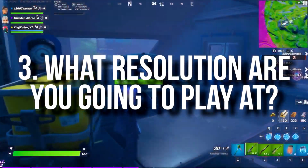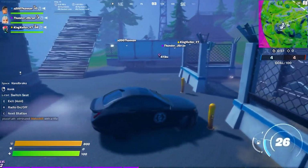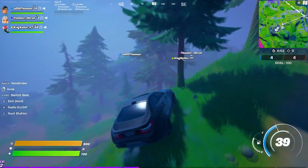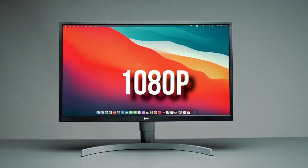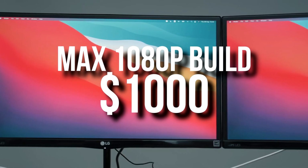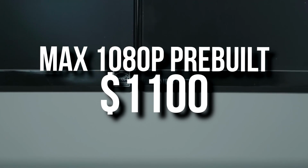The third step is to ask yourself what resolution you're going to play at, because you don't want to buy a super high-end computer that can run 4K gaming smoothly for just a 1080p monitor. So if you have a 1080p monitor and you want to play at 1080p, and you're not thinking of upgrading the monitor anytime soon, then I recommend spending $1,000 max on a PC build or $1,100 max on a pre-built PC.